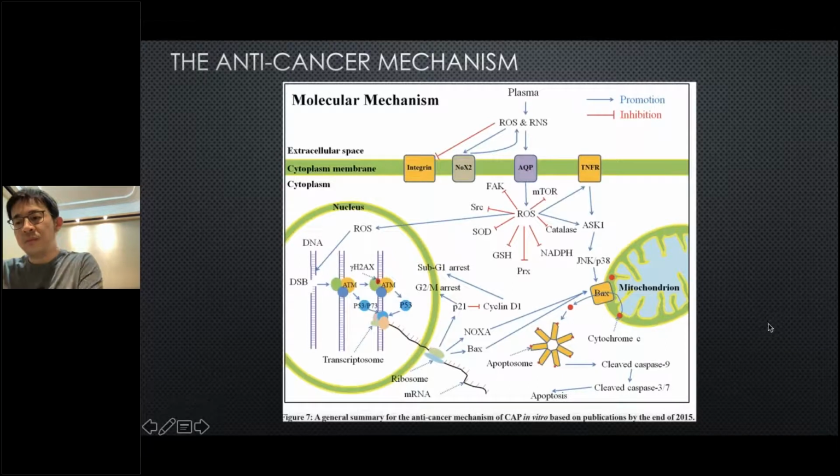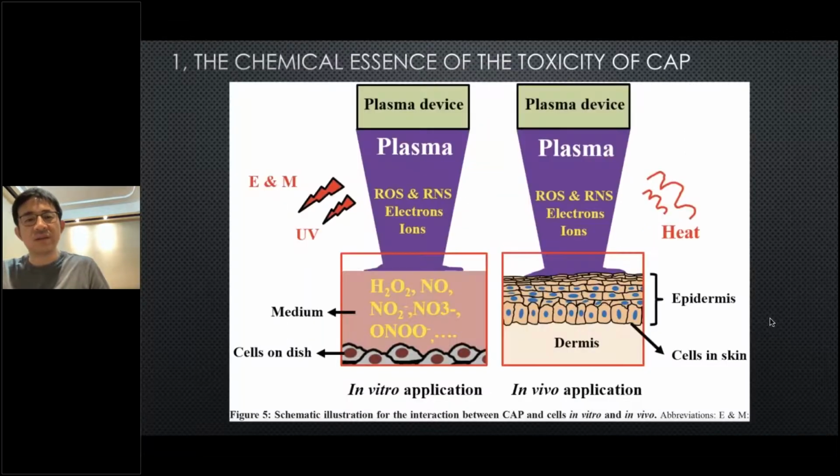So what exactly is the cellular mechanism? How does it work on the cellular level? There are several mechanisms involved in CAP-facilitated oncotherapy. We're going to talk about each one of them. The first mechanism is the chemical essence of the toxicity of CAP.